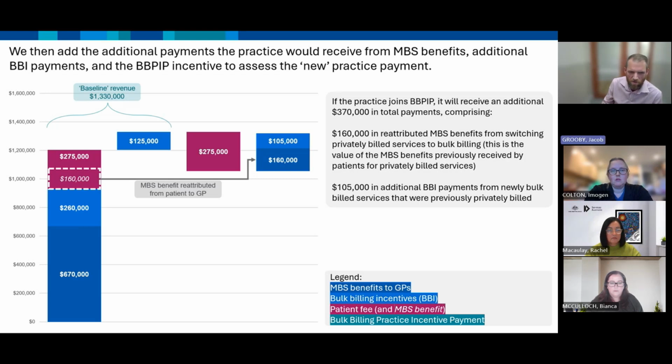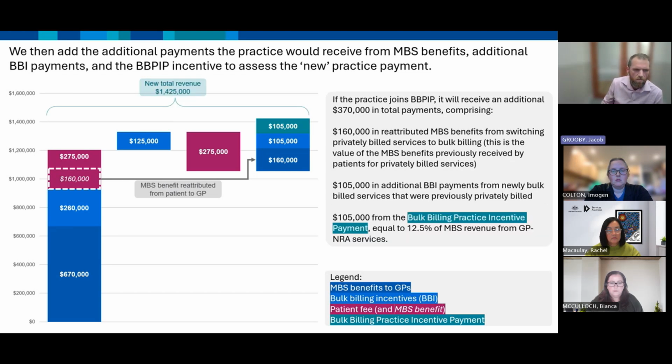This brings the new income to just below the baseline revenue we're comparing it to. In the last step, we add the 12.5% BBPIP incentive payment, which in this case, very coincidentally, is also $105,000. This brings the overall new revenue for the practice to $1.25 million.